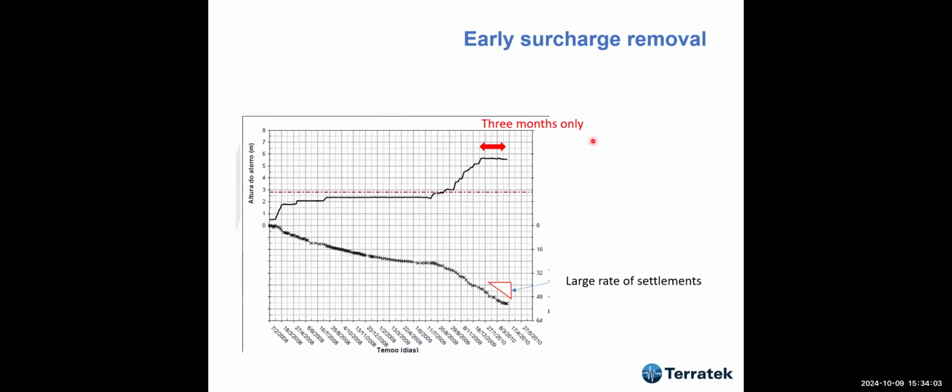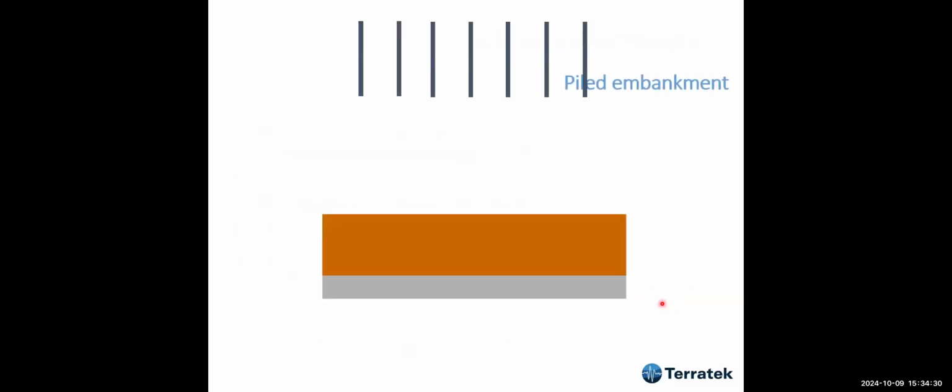Early surcharge removal. This is a case where they decided, we're going to remove it early and see what happens. It was a disaster. Okay, so a minimum of 6 months, never less than 6 months. And also, you have to look at the large rate of settlement in this case here. They removed it with a large rate of settlements. So we have to wait, like the project I've shown you before.